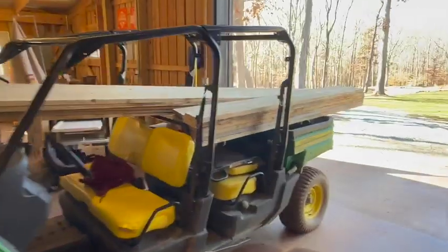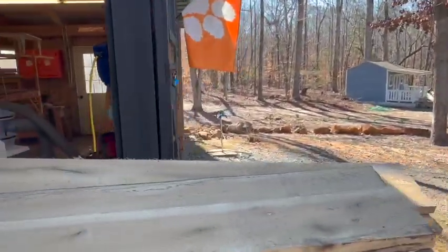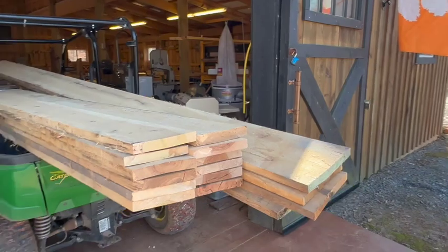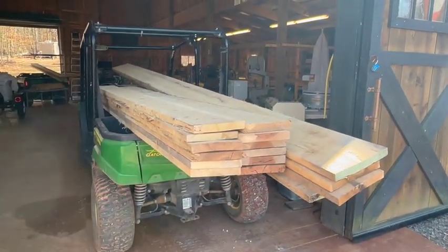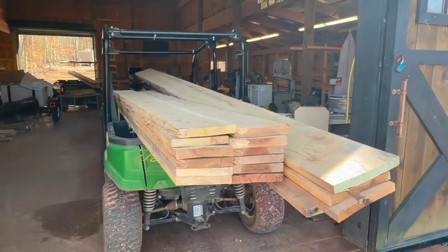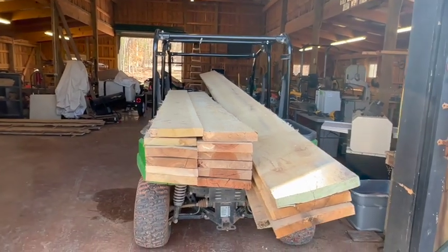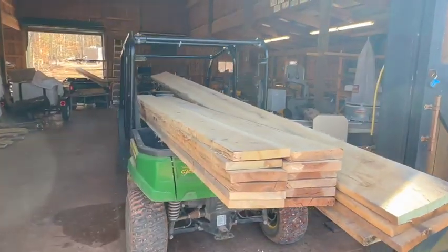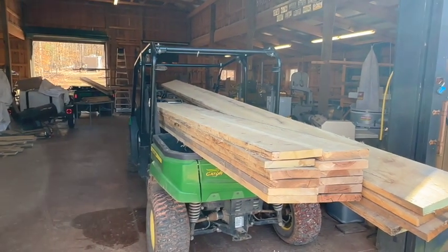I can also show you, I didn't put this on camera, but these will be the rafters on the utility building for one of the lean-tos. And then we'll just take the rest of the material up for fascia trim and stuff like that. So we won't do anything with that today, but we will get it moved up to the utility building, and you'll see that in a future video.